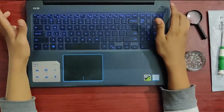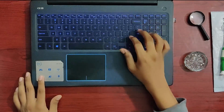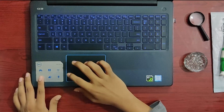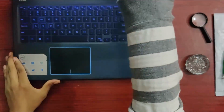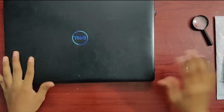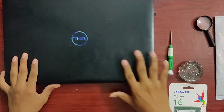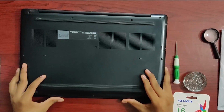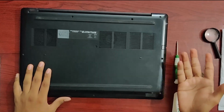First of all, if the charger was plugged in, unplug the charger and turn off the computer. I'll just turn this off now. So the laptop is shut down now and I'll just close this and gather all the necessary things you need now, including your RAM. Now just flip the laptop over. If you have a removable battery, unplug the battery as well. If not, turning off the computer is fine.